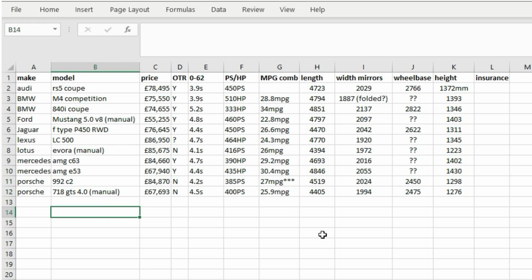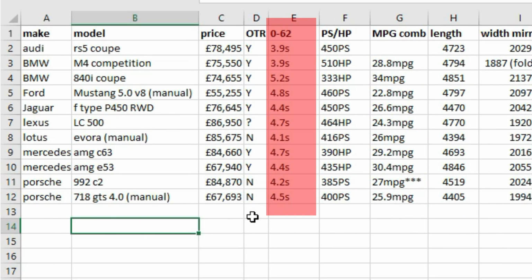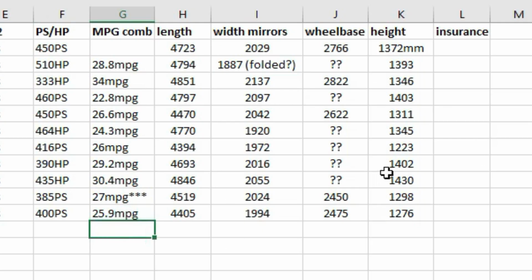But what we've got is a comparison of the price. If it's been on the road, I put a Y next to it so you can see what the differences are and where they're not. Comparing the 0 to 60s, comparing the PS or the HP, depending on which one was spec'd on the website. And then we've got a comparison of sort of lengths and sizes and widths, because I do think that is important.